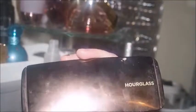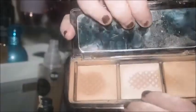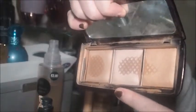So in this section we've got the Hourglass Ambient Lighting Palette. I will be sad when this is out of my collection, but also happy that I've managed to use it up, just because it is an expensive product. So we've got this one that I hit pan on quite a while back. That's Dim Light. Really like it. I like all these powders. Incandescent Light here is the highlighter. It's a subtle highlighter, really pretty. And then Radiant Light is like a bronzer, a bronze topper I would say. So I've hit pan on all the shades in that. I want to keep it in and obviously see what damage I can do.